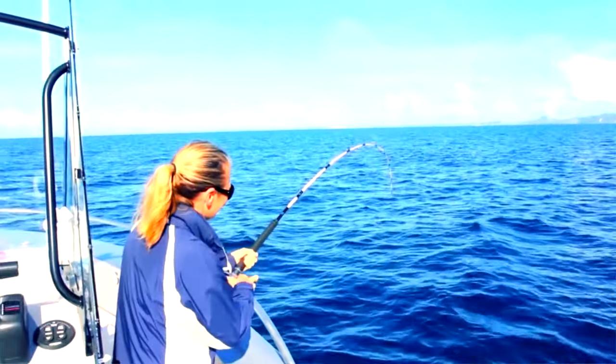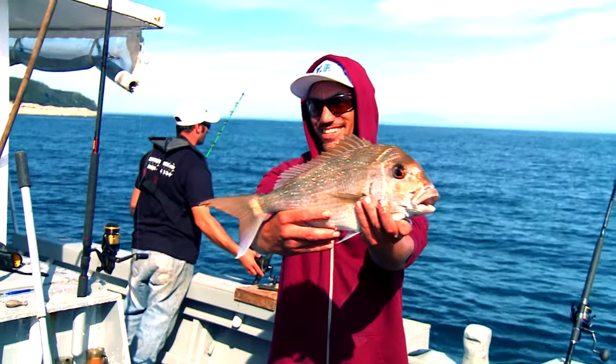Using the right tackle makes all the difference to your fishing success. So take some time to choose wisely and get gear that you enjoy using and that works for you.